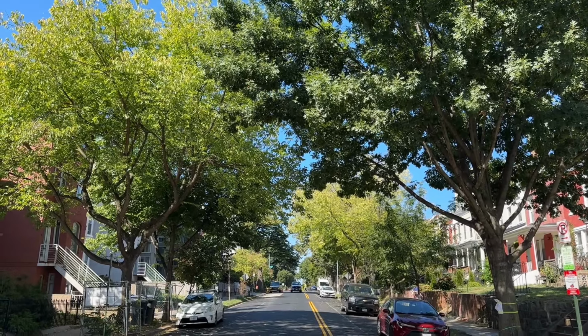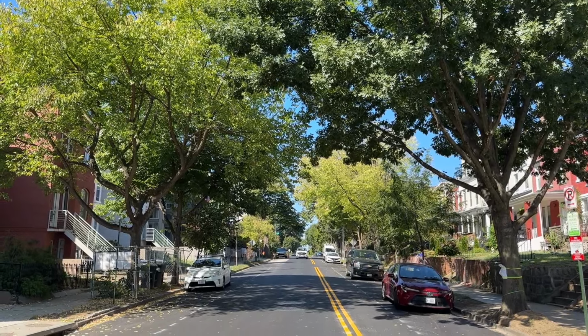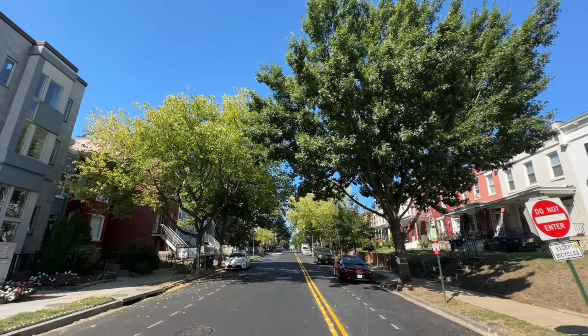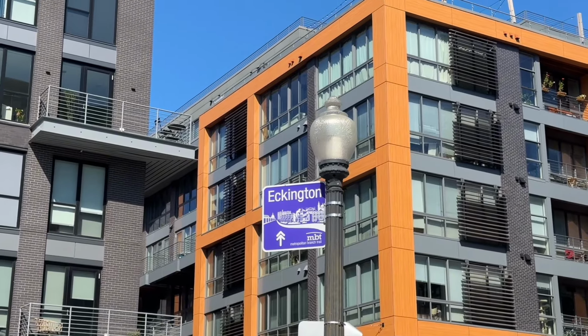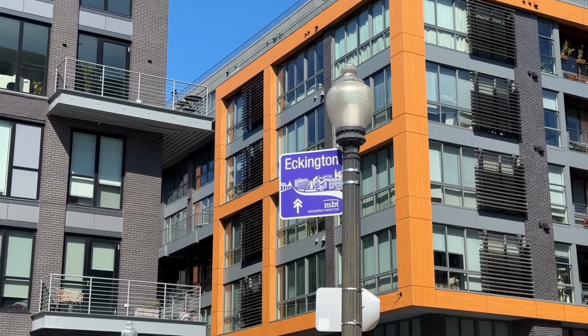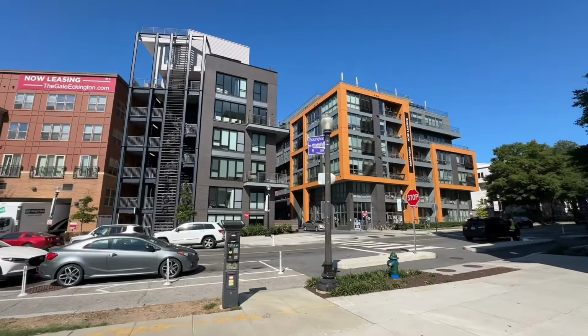All in all, Eckington is the perfect mix of old and new. It has the charm of a historic DC neighborhood with the added benefit of new developments and modern amenities that are making it one of the most exciting places to live in the city.